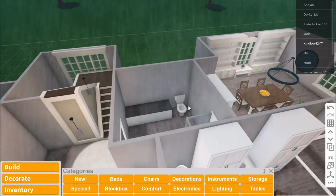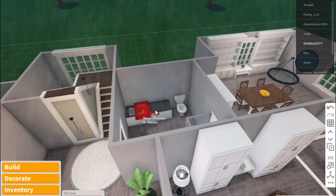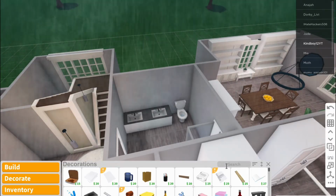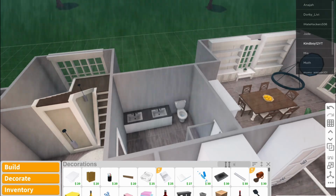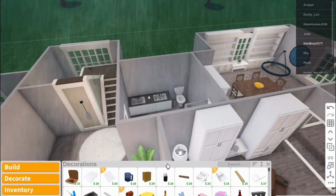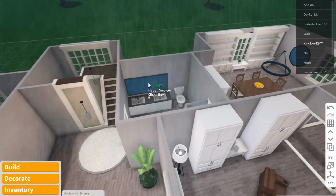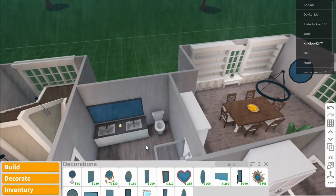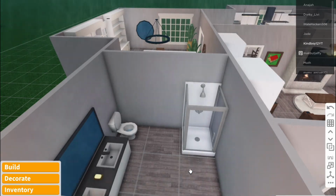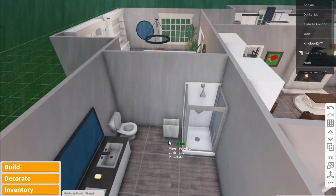Okay, so I'm just gonna put one sink there. So we're gonna go to plumbing, sink, only, okay, never mind, two sinks, because it ain't gonna let me put it in the center. And we're also gonna need some soap. We're gonna put one bar soap, and we're also gonna put a mirror in here. For the mirror, I think it would be something like this. And then we're gonna put some towels right here. We can just go to towels, and we can just get something like this.